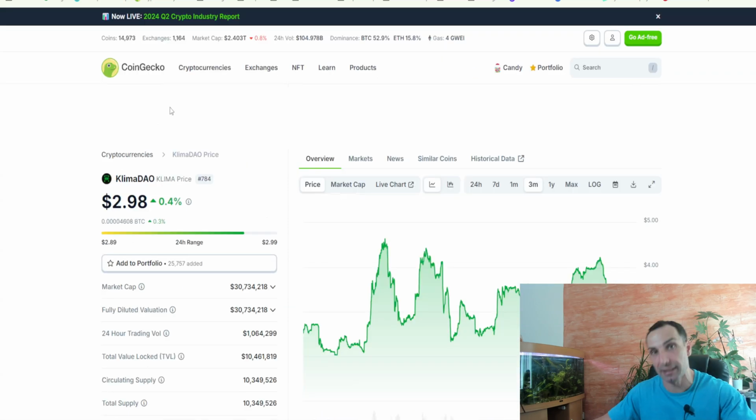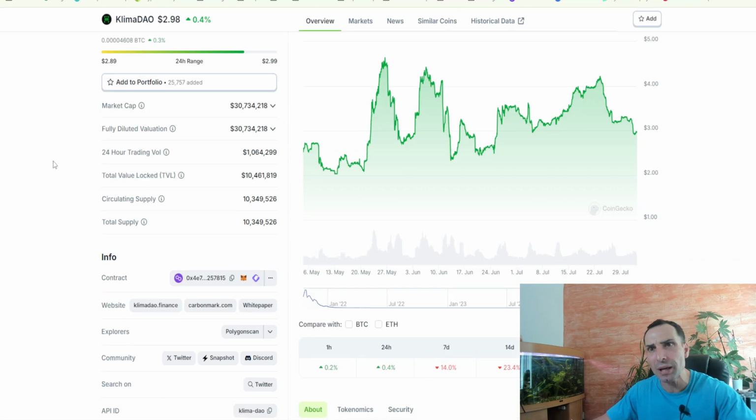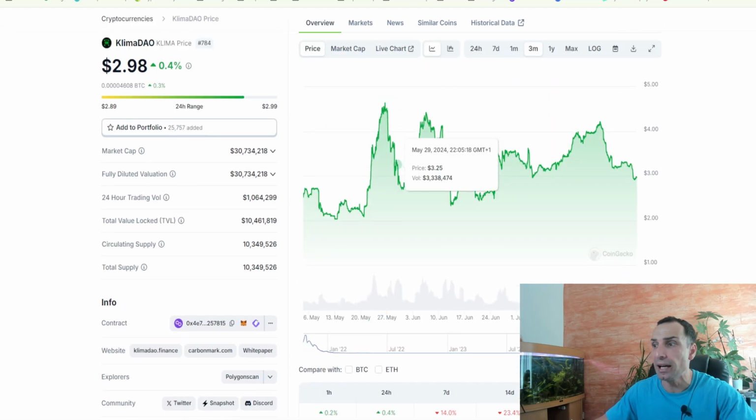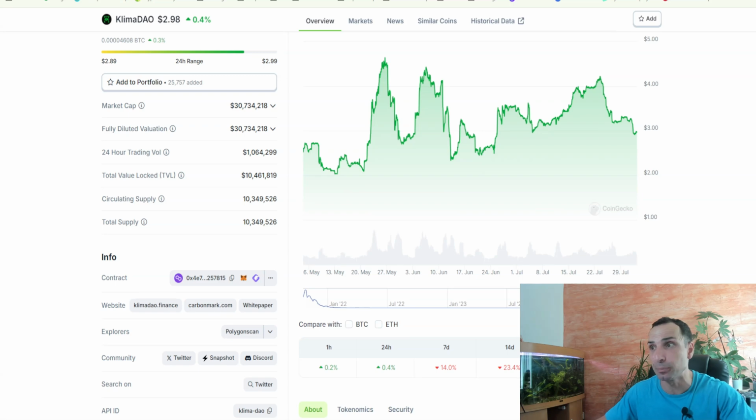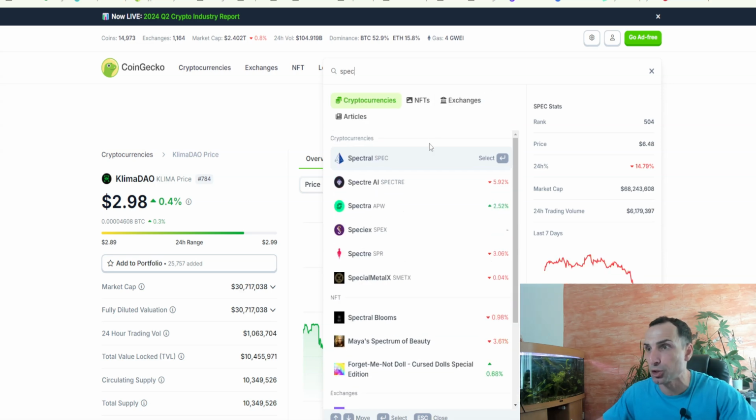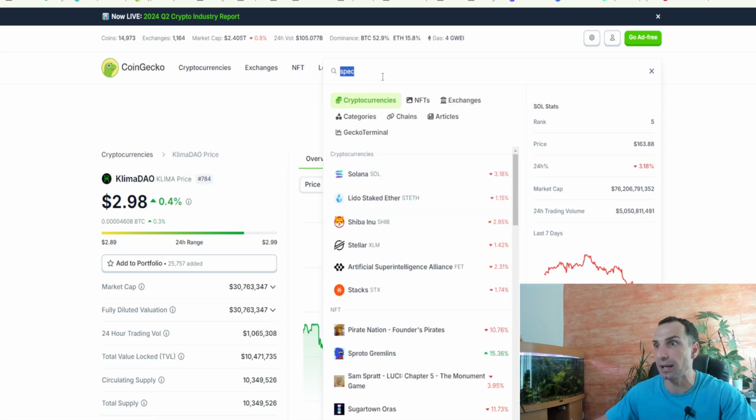Also, the next one I like is KlimaDAO. KlimaDAO is more risky. I'd say both of them are risky, but it's paying a great APR, and for the last 30 days it's only down 8%, which is not bad compared to many other tokens. Like, for example, SPEC, which I got wrecked on last night.